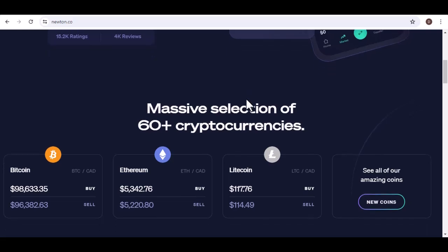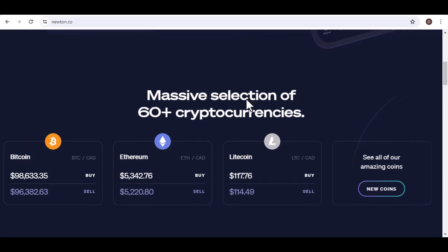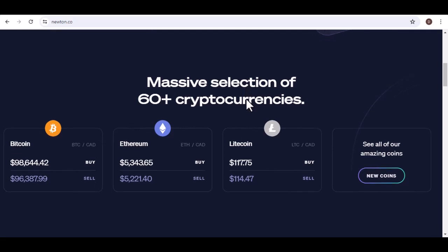Tier 3, Full Verification. Now we're talking serious business. This tier involves the most rigorous verification process, but it unlocks the highest daily limit, a whopping $10,000. This is perfect for seasoned crypto investors who want the freedom to make larger purchases.